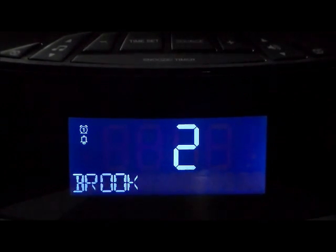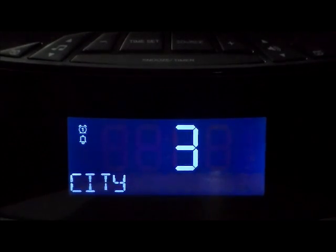Okay, the next sound is going to be a brook. The next sound is a city. I like the way it tells you what sound you're listening to.